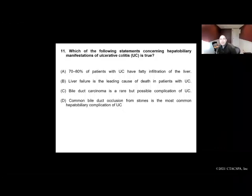Which of the following statements concerning hepatobiliary manifestations of ulcerative colitis is true? 70 to 80% of patients with UC have fatty infiltration of the liver. Liver failure is the leading cause of death in patients with UC. Bile duct carcinoma is a rare but possible complication of UC. Common bile duct occlusion from stones is the most common hepatobiliary complication of UC. Good, lots of Cs coming in there. So we know about that.